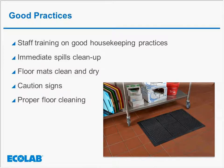And staff or management should conduct periodic inspections of the restaurant to correct any slipping and falling hazards that exist before accidents happen. Slip-resistant footwear on employees could also help minimize accidents in the workplace.